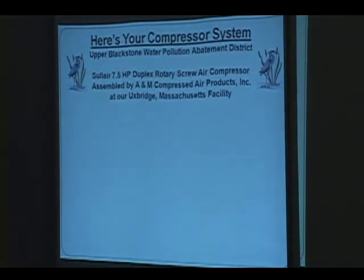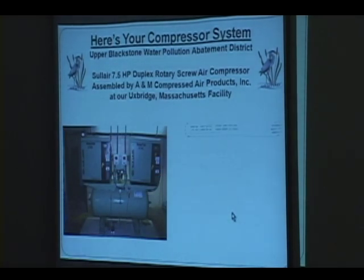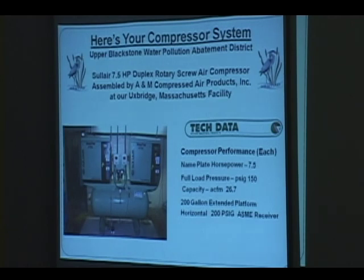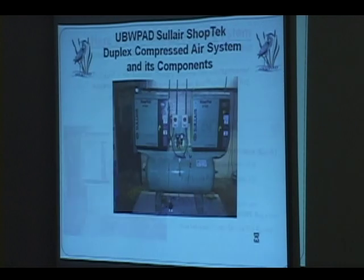Now here's your system. 7.5 horsepower duplex, assembled by us at Oxford. This is each individual machine. Compressor performance for each: 7.5 horsepower. Full load pressure is 150 psi. Capacity is 26.7 CFM each. There's a 200-gallon extended platform receiver, ASME rated, and there's one internal coat of epoxy paint. The left one is compressor 1, right one is compressor 2.